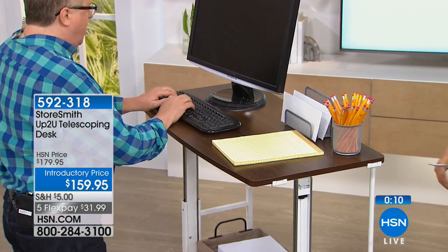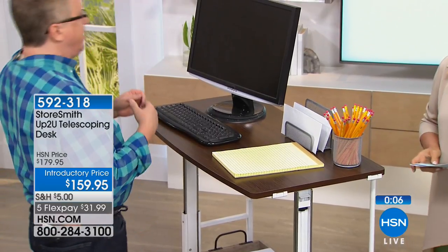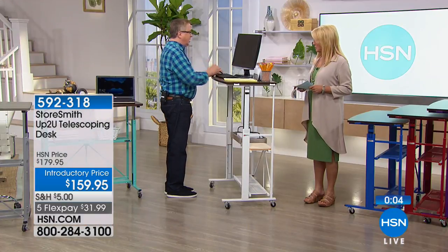Average height, I will say. But again, it's real comfortable that it's at eye level. I'm not having to look down. I'm not having to look up. I'm at eye level. Ergonomics are correct. It's important for your body to be in the correct alignment.